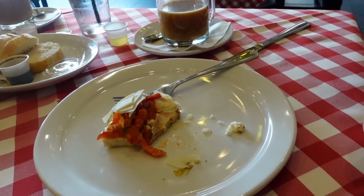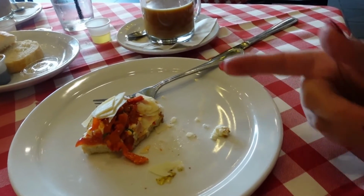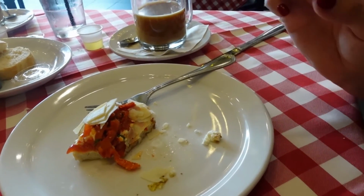That's what was the salmon we had at Eiffel Tower. Mm-hmm. Had the artichoke hearts in it. Oh, that's really good. It was really good. Yes. So it's got red peppers. It's got some ricotta cheese on it. It's also got, that's Parmesan, right? The sliced thin.